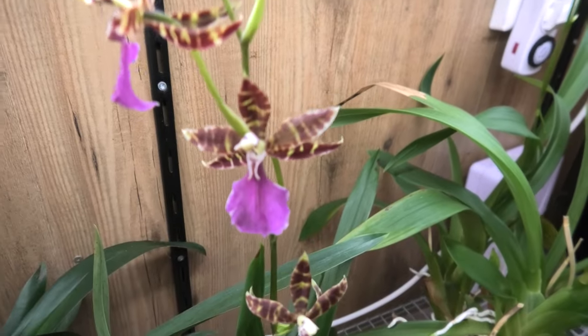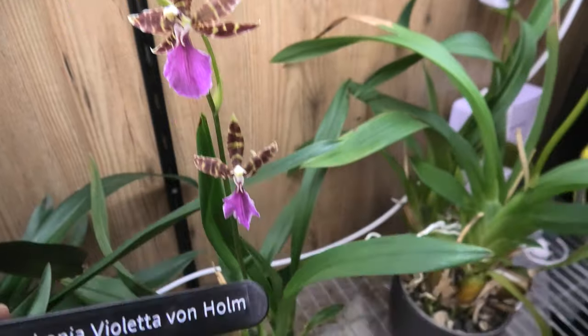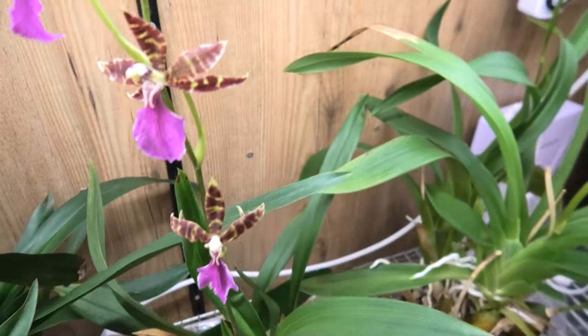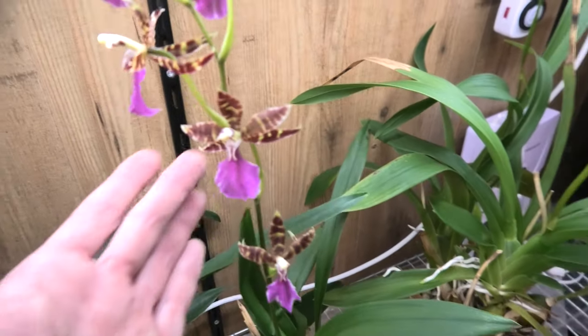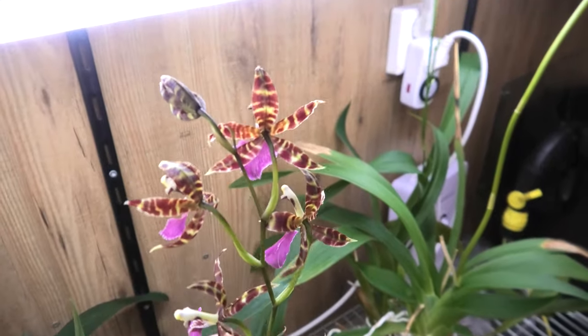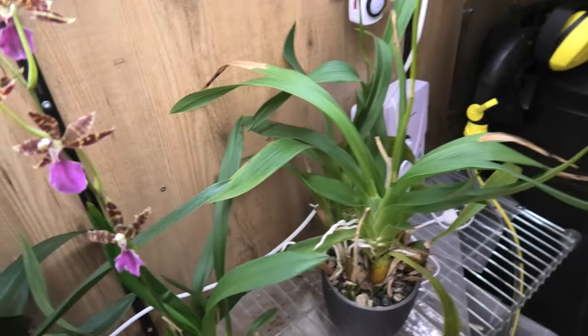And this one is blooming. This is, oh, I need to check the tag. Rhyncholaelia violetta from Holm. It's a nice plant. Nice details, nice color. Fairly easy to grow this one.